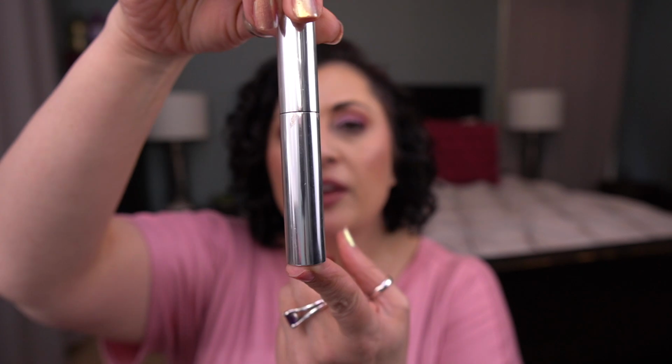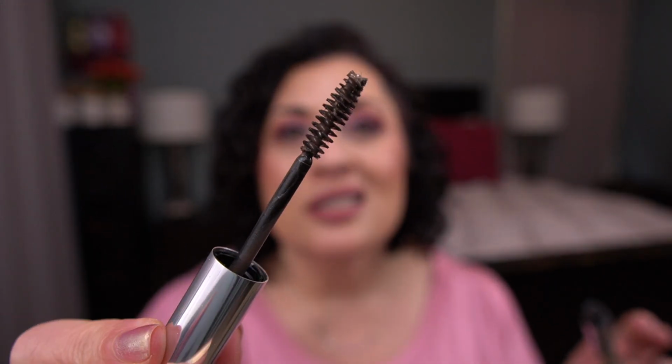I also finished a brow gel. This is the ABH Clear Brow Gel. Everything on here has flaked off. There's more brow gel in here, but I have honestly had this open for so long. It's gross and cakey on the wand, and I just feel like once you've had something open for 6 months, and you use it every single day, it's probably time to get rid of it. So yeah, this is going.